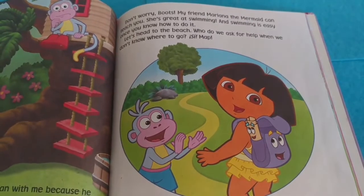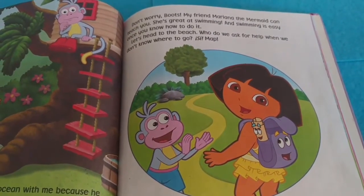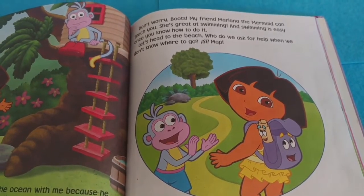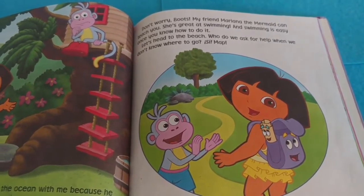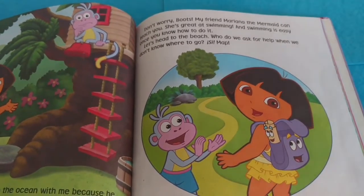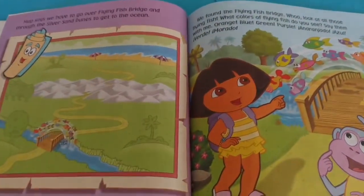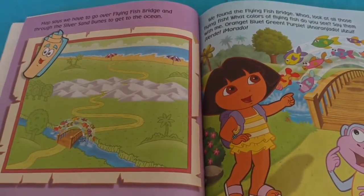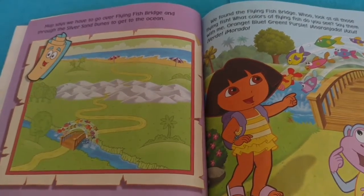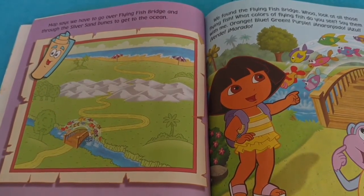Don't worry, Boots. My friend Mariana the mermaid can teach you. She's great at swimming, and swimming is easy once you know how to do it. Let's head to the beach. Who do we ask for help when we don't know which way to go? The map. See, map. Map says we have to go over the flying fish bridge through the silver sand dunes to the ocean.